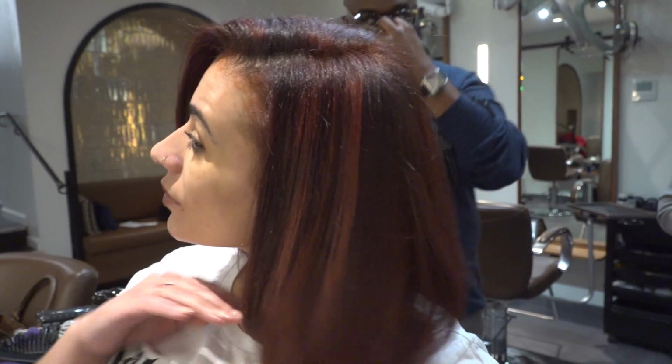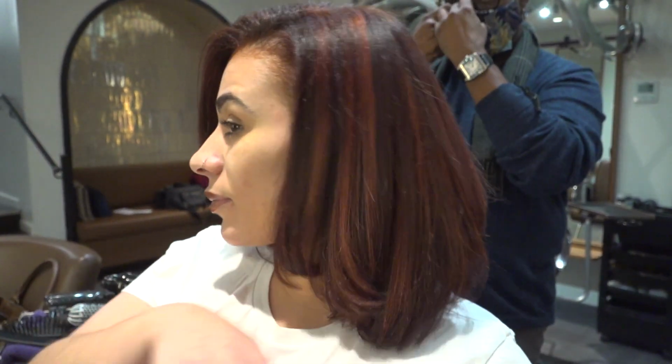At the very end, I like to add in just a little bit more serum, and sometimes I'll do a light shine spray. You don't want to overdo it. You just want to make sure that it just kind of enhances the work that you've created. I like to just do a light misting all over the head, and then also just a little bit of fine finishing spray, just a quick spritz of finishing spray.